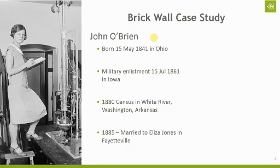And a lot of it has to do with the inconsistency in his stated birth date and birthplace, or age and birthplace, over time. Now, in the 1880 census, it's important to note that he is listed as widowed. And so we've been looking for a prior marriage record and have yet to find that. It also is interesting to note that in the 1880 census, he is living with another family and is listed as a farmhand. And it's the family of the woman that he would marry 5 years later, Eliza Jones.